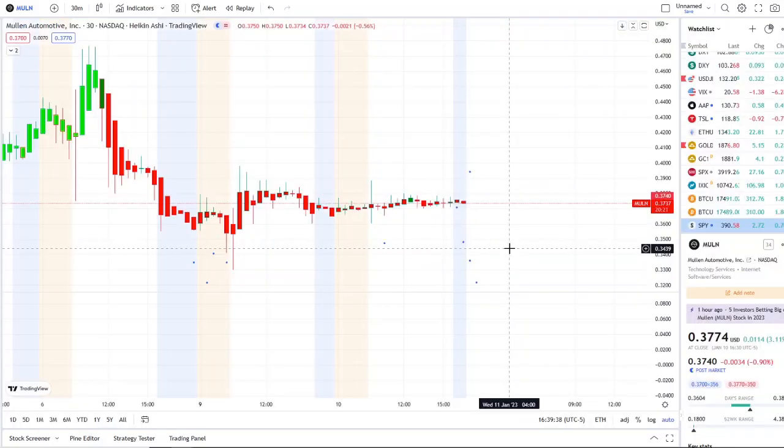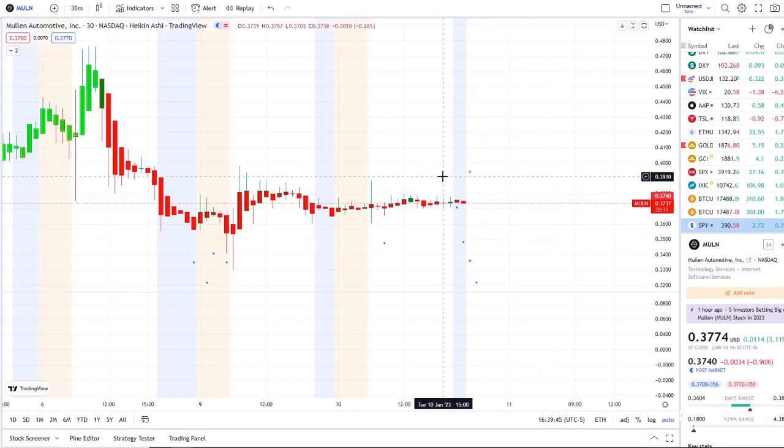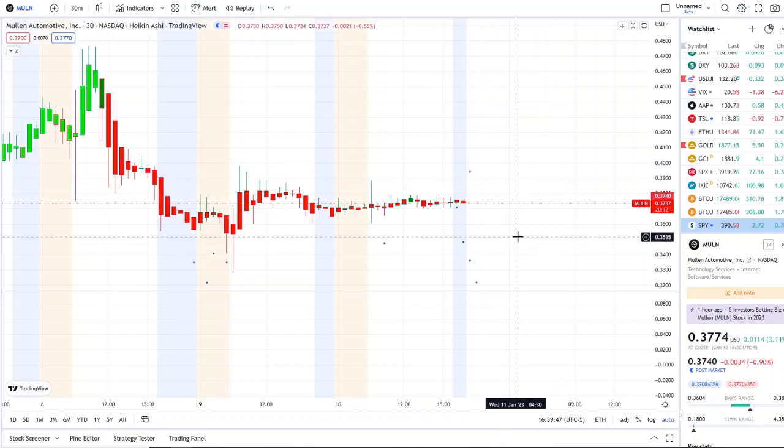Here we are with MULLEN stock, Mullen Automotive Inc., sitting sideways here, and the bulls putting up a fight from allowing it to go any lower. We're going to break down what's going on within the charts, but MULLEN stock was not the only stock experiencing volatility. The overall market and the SPY did as well.